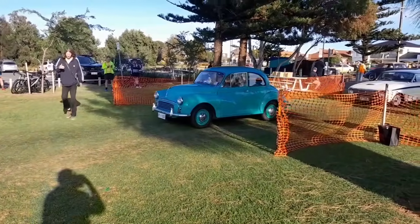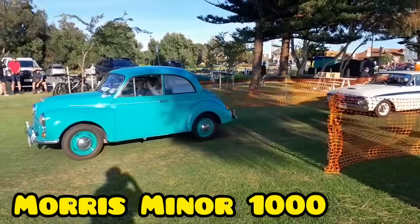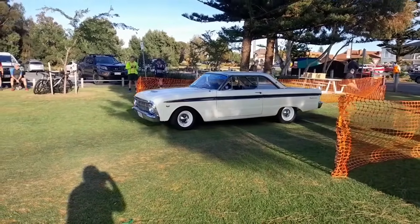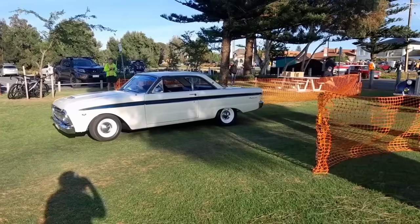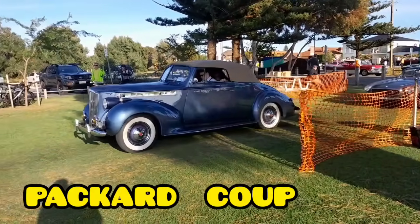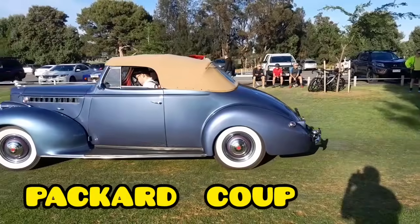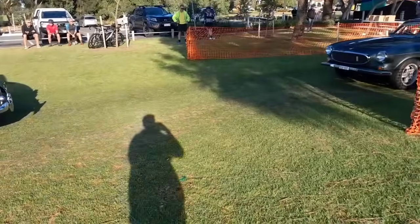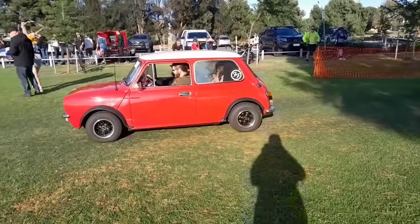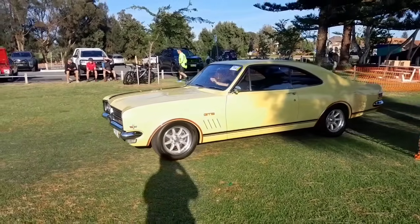By this very beautiful Morris 1000. I think these were XM Ford coupes. Very nice condition, that. This thing is gorgeous too. An old Volvo and another Mini, followed by HK Monaro GTS 327.